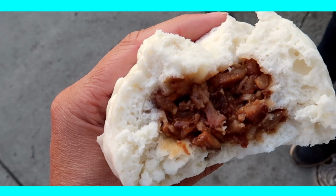Oh wow. This is amazing. The flavor is super rich. Yeah, mine too. The sauce is really nice.